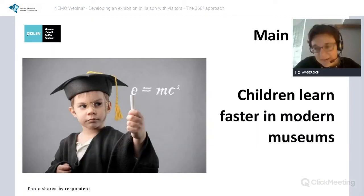But we have also drivers, because in fact we have some families in the museum, and we asked the families who came why they did come. The first and most important driver is that children learn faster in modern museums. So I will come with my kids, because this is a modern, maybe fashionable place. Yeah, I've heard that it is a modern place, so I will come there because children learn faster in such places.